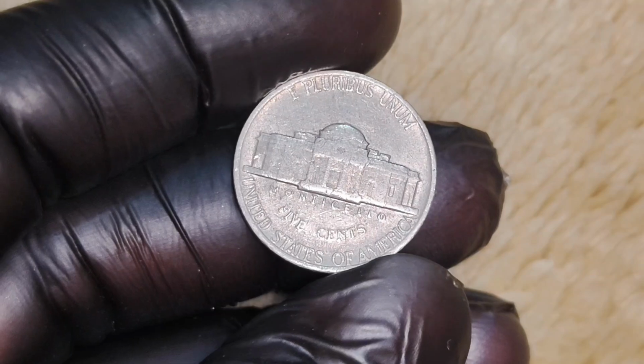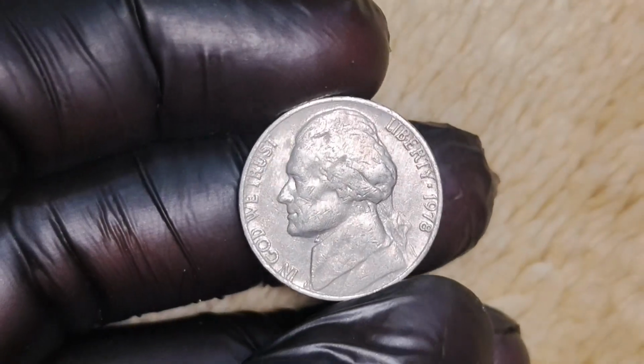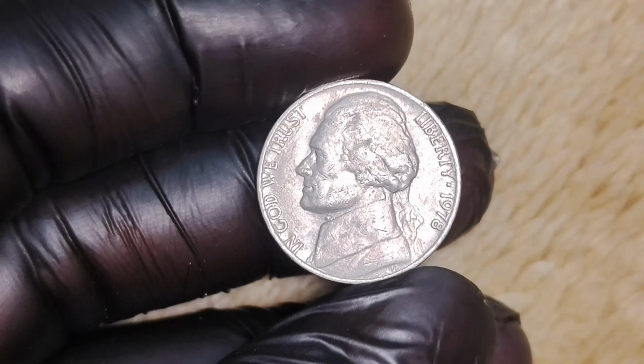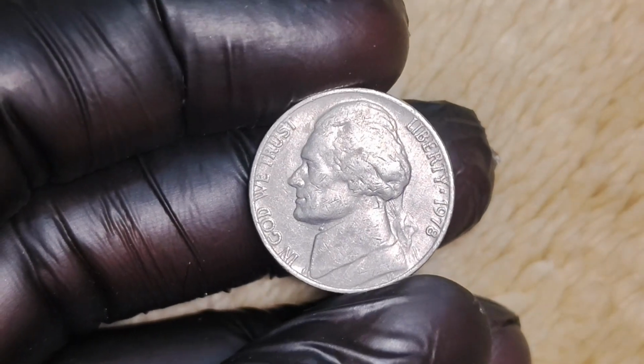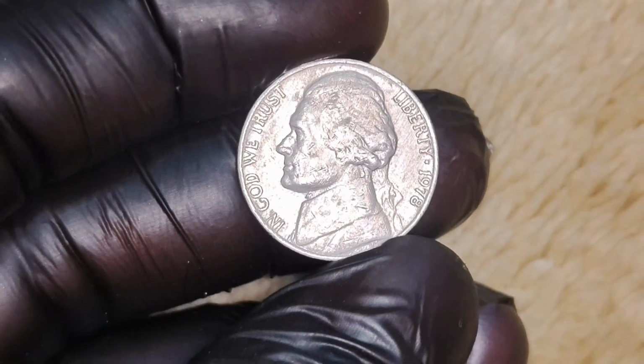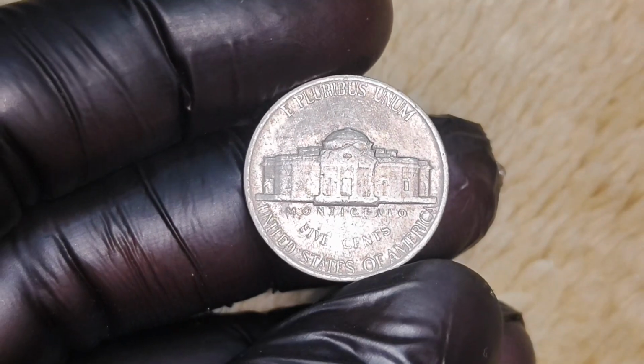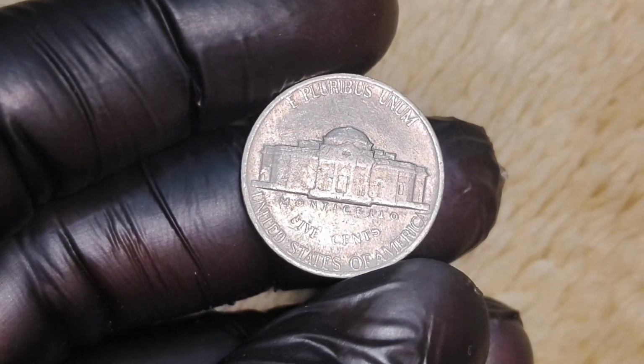The finer the details on Jefferson's face and Monticello, the higher the grade the coin can achieve. Pay attention to the clarity in Jefferson's hair and the steps leading up to Monticello. Coins with full step details on Monticello are particularly rare in high grades, and these are the coins that can command the highest prices. Next, be sure to check for any signs of scratches, dings, or marks.